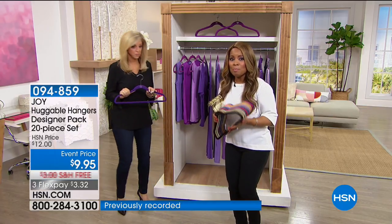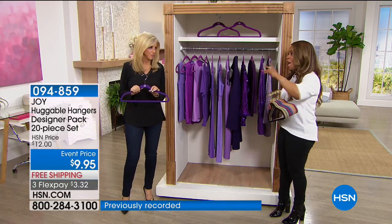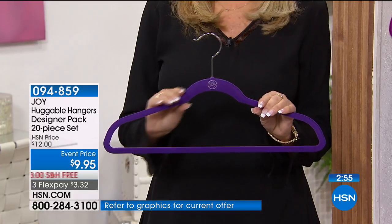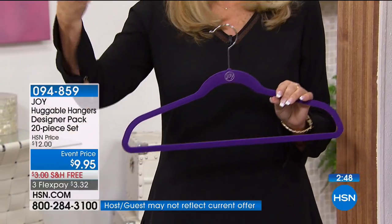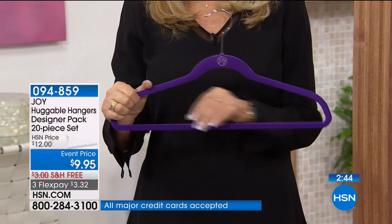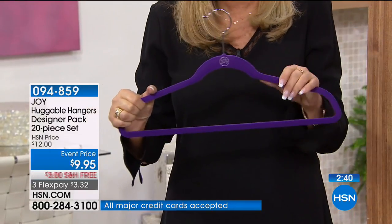Here's where we want your help. Give us a call. We know how much you love the Huggable Hangers. If you are a new customer and you're meeting Joy Mangano for the very first time, get our today's special. This is like peanut butter and jelly. You've got to get the Huggable Hangers. This is a perfect set to get with the clothes dryer with the today's special. You get a dozen hangers. You get the ultra slim finger clips. So you saw me hanging the jeans and the skirts and everything on there.